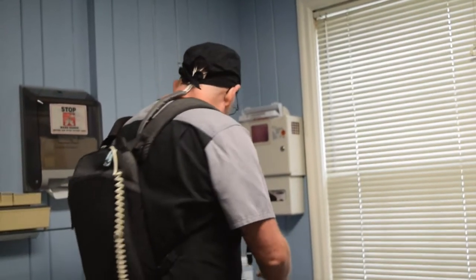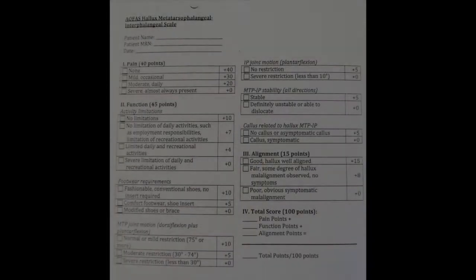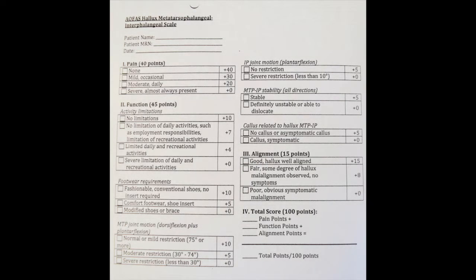One of the things we go by is called the metatarsophalangeal-interphalangeal scale, and we use this sometimes to give us some information about how the patients are really doing. It gives us subjective and also objective findings. We asked the patient what their pain is before the surgery. Her pain was moderate daily, so it gives her a 20. She had to limit her daily recreation, so it gave her a minus 4. And she had to wear comfortable shoes, which she still has to now, by the way.